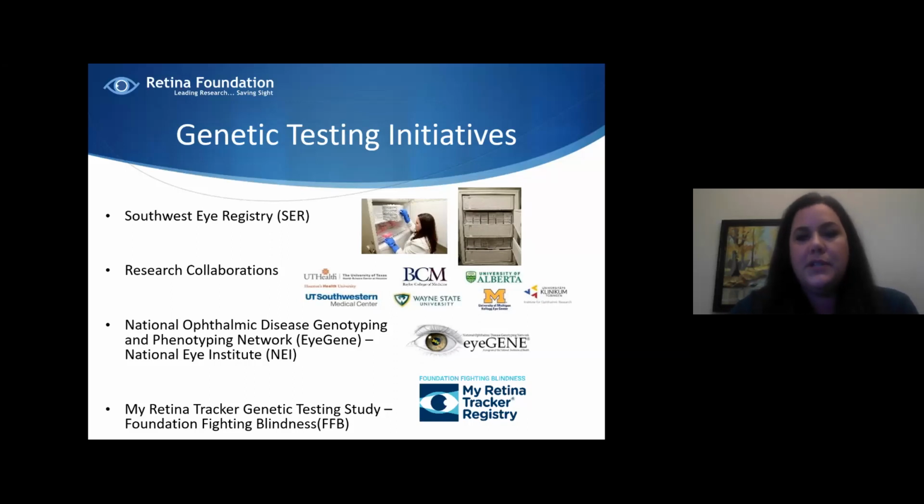It's a regional database of patients who have inherited retinal dystrophies and allied disorders. It was established in 1995. It was created to serve as a formal mechanism to maintain clinical, functional, and molecular genetic data. The SER includes a DNA repository. You can see there, it's a DNA repository of samples from over 9,000 patients and their family members. And those family members include both affected and unaffected individuals.